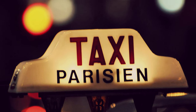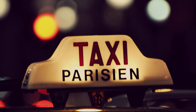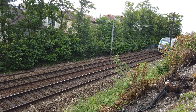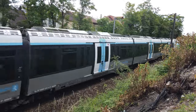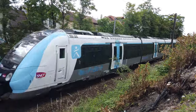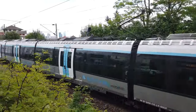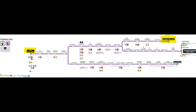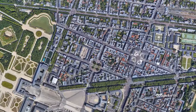Should you prefer it, depending on where you take it from and on the traffic, a taxi would cost in between 35 and 55 euro. There are also 3 train options to choose from depending on where you are staying in Paris. If you are staying near the Opera, this train, regional train line L, goes from Gare Saint-Lazare to Versailles Rive Droite station. It takes 35 minutes and costs 4.95 euros. When in Versailles, you'll have to walk 20 minutes to the palace.